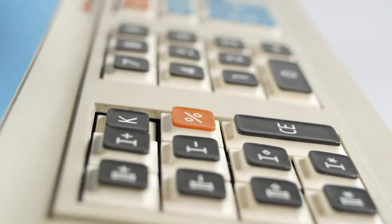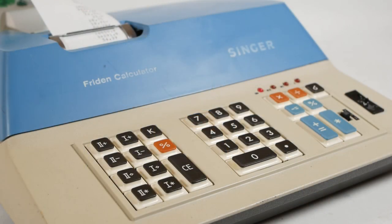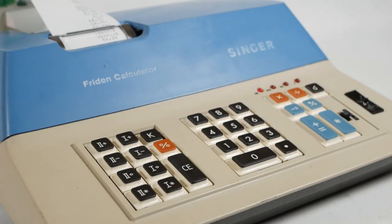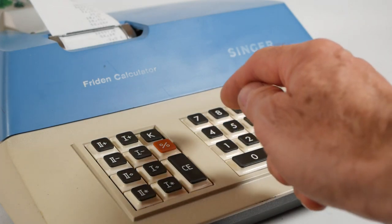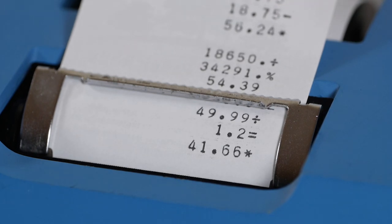The constant or K key allows us to repeatedly multiply or divide by the same number over and over again. So let's say I've got a list of prices, all including tax at 20%, and I need to relist them without the tax. First I'll latch down the K key and enter my first price of £49.99 divided by 1.2 and press equals to get the pre-tax price of £41.66. Now the divided by 1.2 is set as a constant.